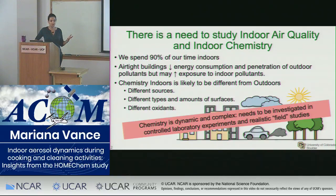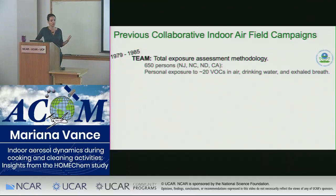But before I get to our experiment, I'd like to point out that there is a history of collaborative campaigns, large campaigns of indoor field studies. So we're not the only ones. We're standing on the shoulders of giants here. So I'd like to mention the TEAM study. It took place in the 80s. They did personal exposures of about 650 people in four different states in the US. They were looking at personal exposures to about 20 VOCs, both in air, drinking water, and exhaled breath.